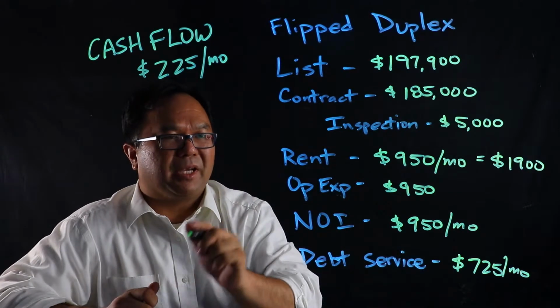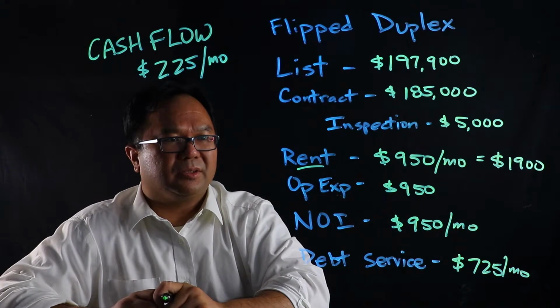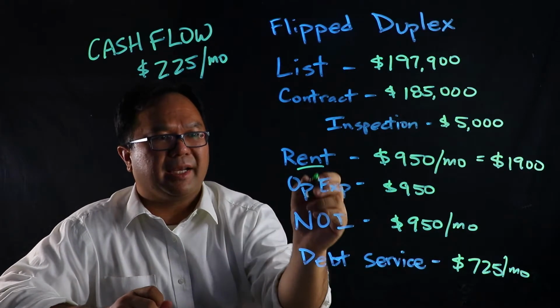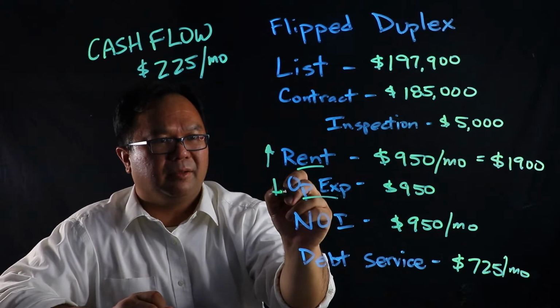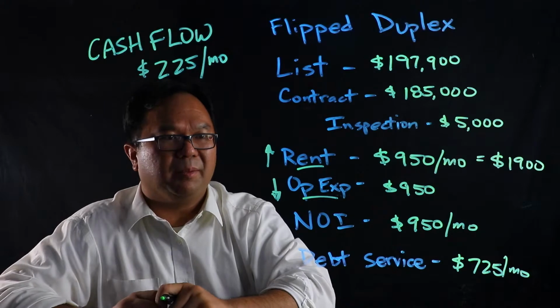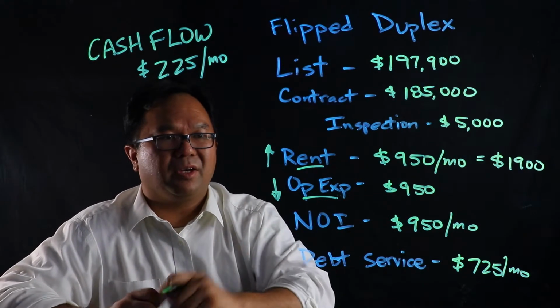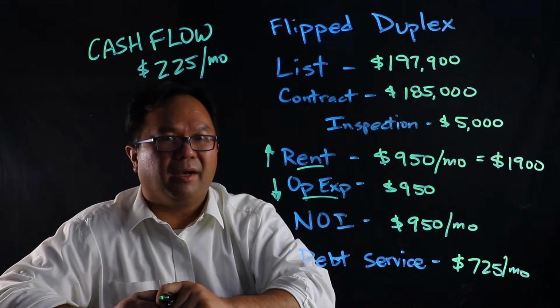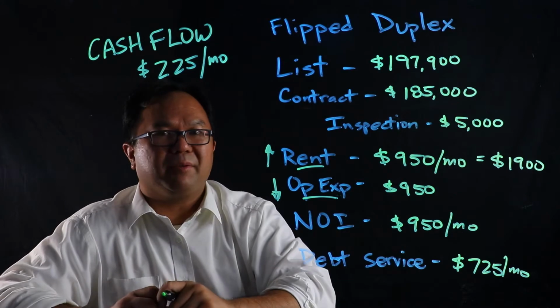Over the course of time, we expect that the rents will go up to match inflation. We also expect that our operating expenses will go down. So rents go up, operating expenses go down. Therefore, our equity in the property will go up with every month that we have it rented, and the renters are paying off our mortgage and getting us increased equity. So that's the plan with this property.